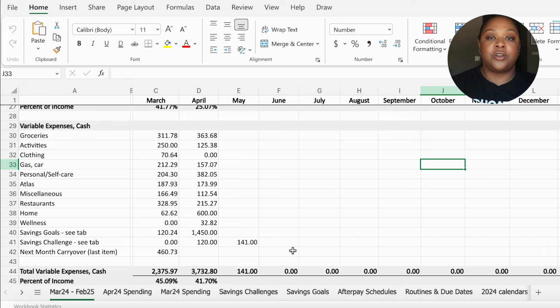Either like physical paper cash money or my debit card is all housed in here. My categories so far I have are groceries, activities, clothing, car gas, personal/self-care, Atlas, which is my dog, miscellaneous, restaurants, home, wellness, and then I have my savings goals, which was in the previous video, my savings challenges 2 videos ago, and then we have the next month carryover.